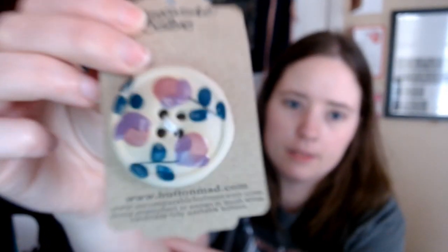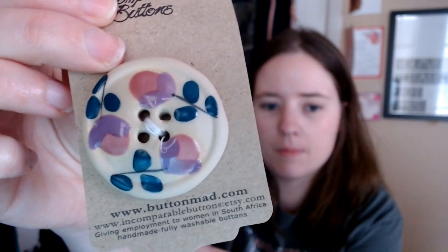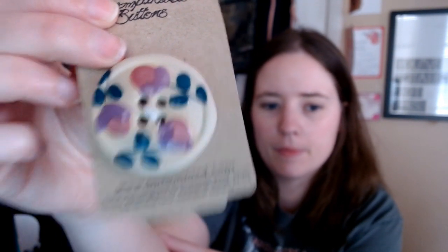It's a button, from buttonmad.com. What does it say down there? Giving employment to women in South Africa, made fully washable button. Oh man, it's like a stoneware button. Oh, it's so beautiful. That is like an awesome extra. Normally their extras are kind of weird and not useful. This one's beautiful. I don't know, what am I gonna put that on? I don't want it to break. All right, anyways, back to the thing.